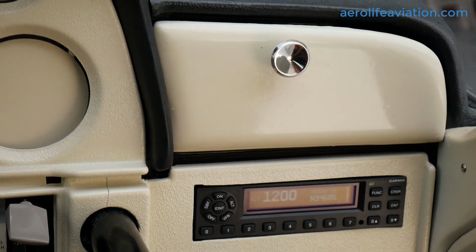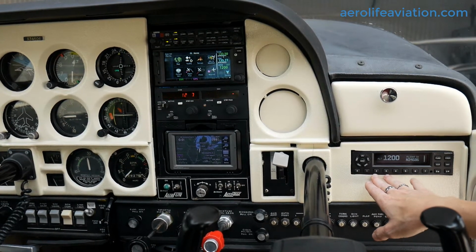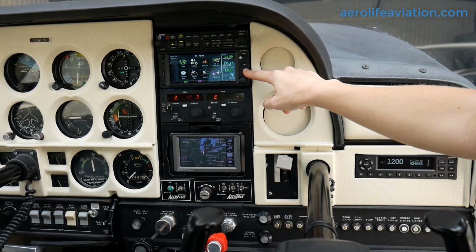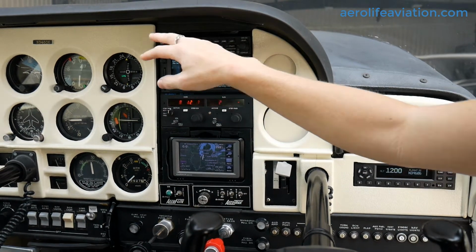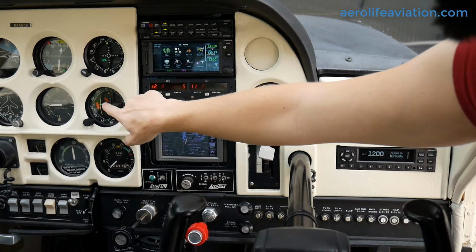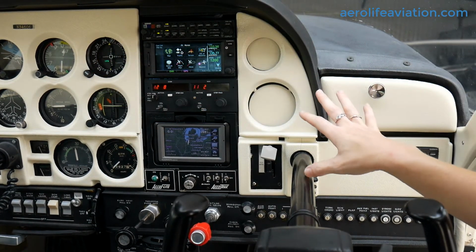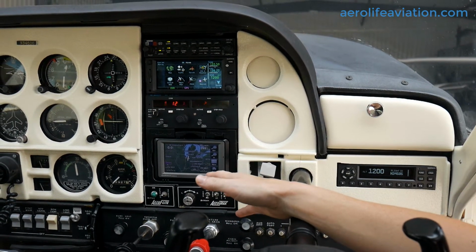So between the Garmin GTX 345 ADS-B in and out transponder and then the Garmin GTN 650 touchscreen GPS navcom, and adding in these two VOR CDI indicators, and both of them do have glide slope available as well, the package of those combined is easily $25,000 to $27,000.